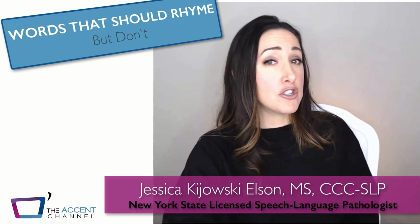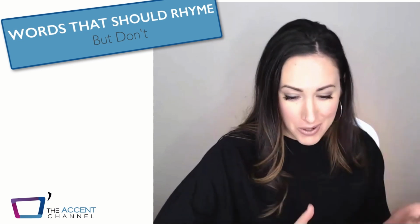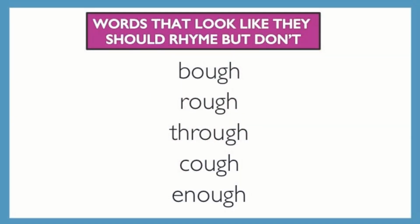Today we are going to learn about some words that look like they should rhyme, but don't. Let's get right to it. Here are the words: bough, rough, through, cough, enough. You can see here that other than the first letter or first couple of letters, these words are spelled exactly alike. They should rhyme, but they don't.